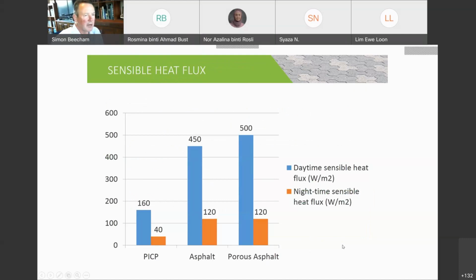This, though, is a sensible heat flux measurement undertaken both at daytime and nighttime with an asphalt paver, is the middle one. Sorry, asphalt surface, I should say. PICP is permeable interlocking concrete paving. That's the 2 graphs on the left-hand side. And then porous asphalt on the right-hand side. So you see porous asphalt is no better than asphalt. And this is the sensible heat flux during the day and then at night.